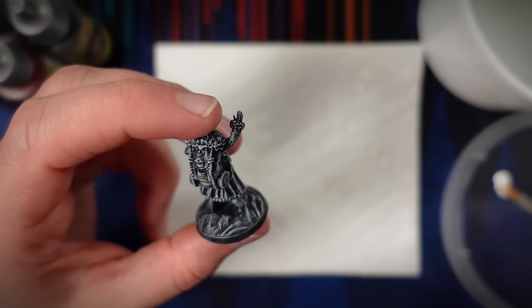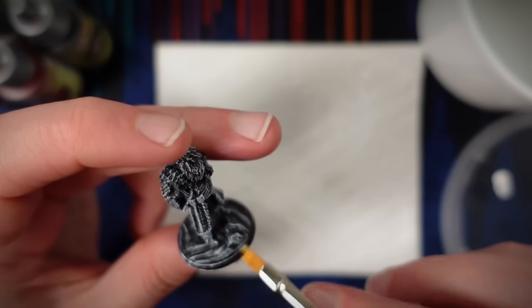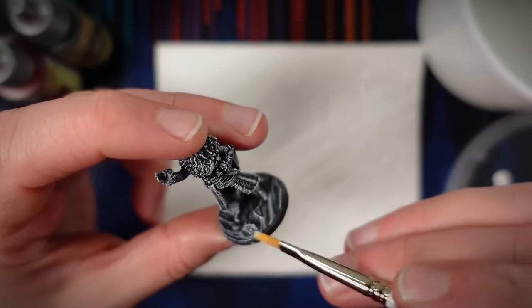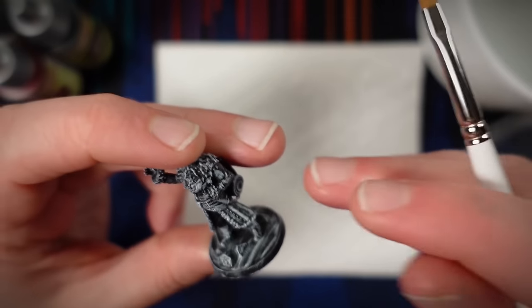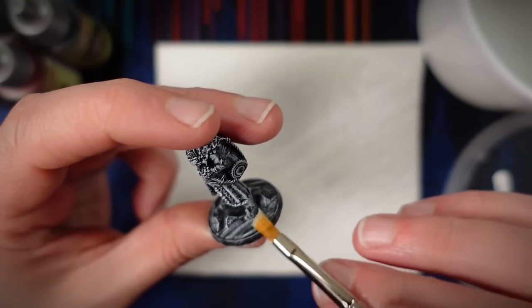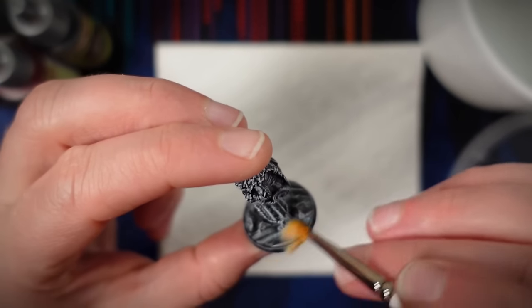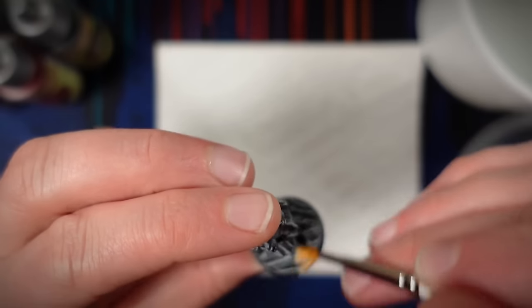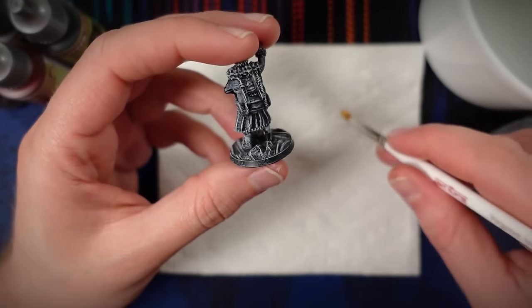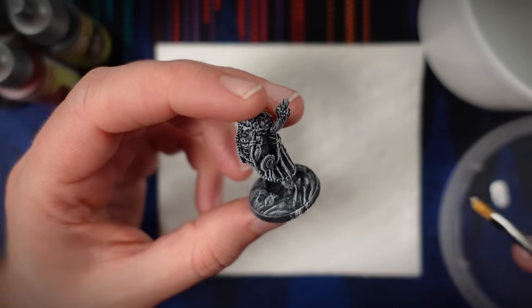I don't really need to be doing the highlights around the edges of the base here, or the dry brushing, but I guess if I do paint this, well, it's supposed to be snow, so it's going to be painted white anyway, but maybe this will just help add a little bit more depth to the snow, I don't know. I'm not quite sure how I'm going to do the base exactly, but whatever, doesn't matter.